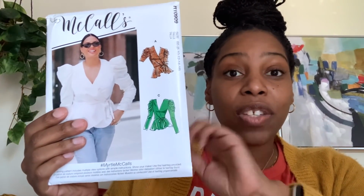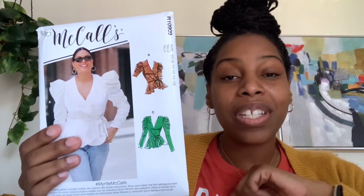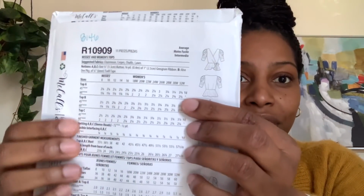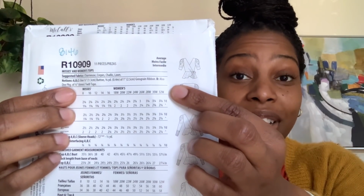Next pattern up is McCall's 8146. This is a top pattern. This is for misses and women's. Shout out to McCall's because they have increased their pattern size range. If you did not know, this pattern in particular, the misses size is from 8 through 16. The women's size is 18W through 32W. So I'm just going to show you that right here. They've increased their size range, so that is awesome.